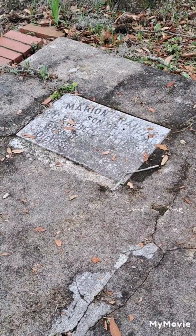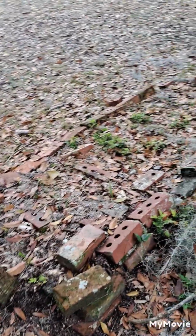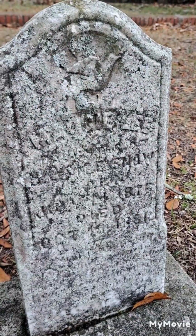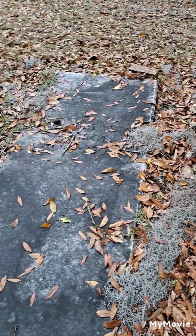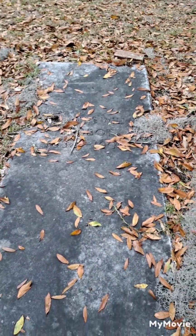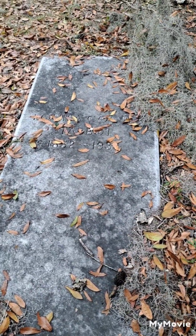Can't see the date on that one. I think it's 1900s too. Here's another one right here. Another unmarked grave. Here's another one that's hard to see. It's kind of faded, to the date to the 1930s. 1901. This is Willis. This last name is Willis. And this one says Cooper.